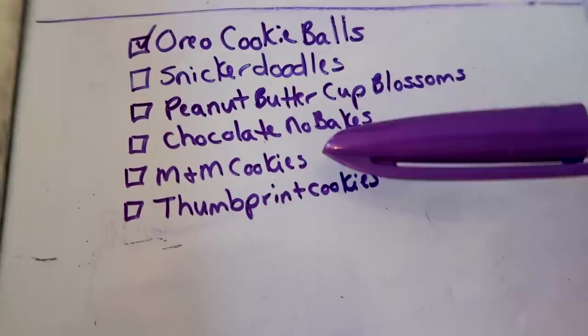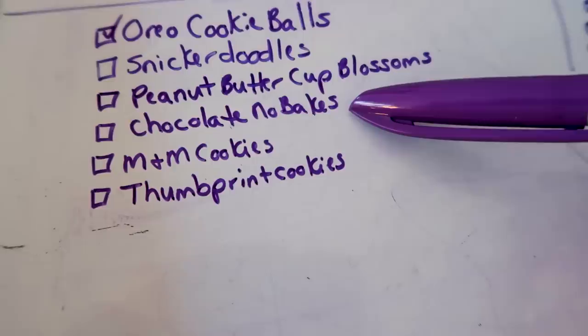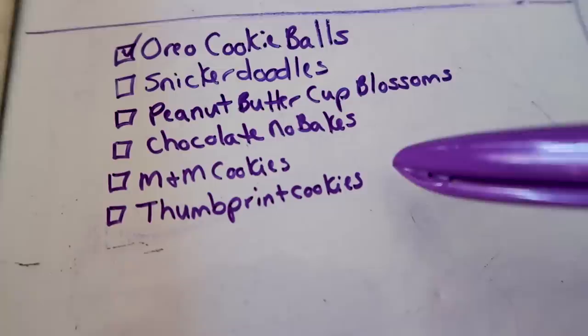I'm also hoping to do some snickerdoodles, some peanut butter cup blossoms, the chocolate no-bake cookies. I believe I showed those in my mega Thanksgiving cooking video too. Those are just a classic recipe, and they are Travis's absolute favorite. And then also, I would like to do some thumbprint cookies. That's a big undertaking also. So we'll see if I get it to this video or if it's gonna be another video coming up.